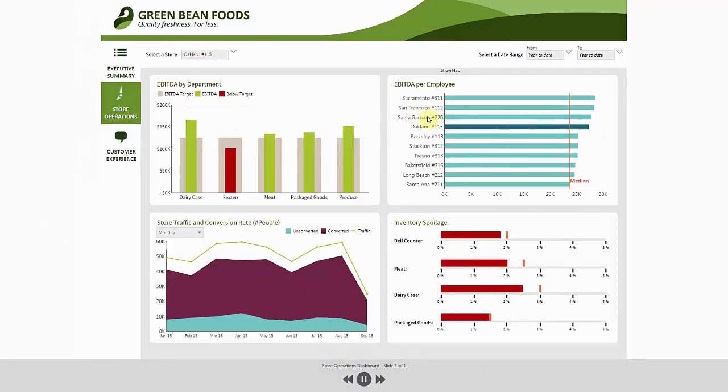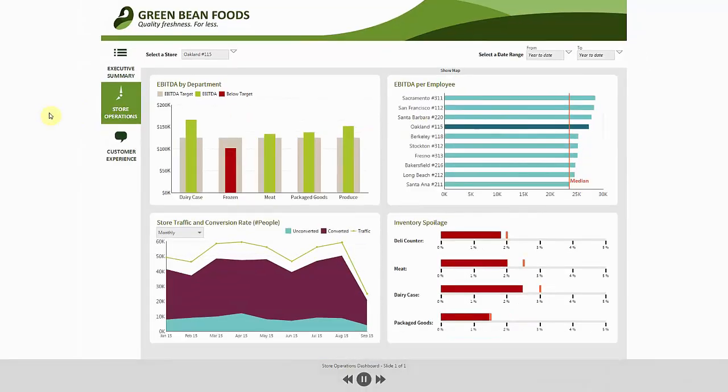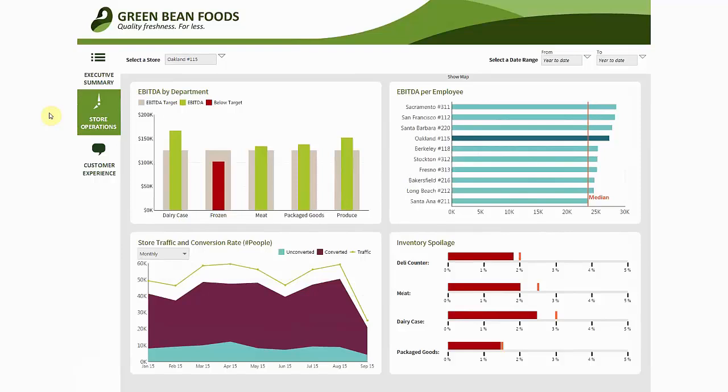Now let's say during the meeting that I'm presenting this slideshow, someone has raised a question that this particular location has performed really bad, and with the departmental analysis, how does it fare as far as the EBITDA per employee is concerned, especially as compared to other stores? For that, I go back to the store operations dashboard, and I see that it's amongst the top 4 as far as this particular metric is concerned. But how does it fare on an average as compared to other stores?